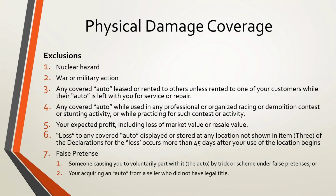The next one is your expected profit, including loss of market value or resale value. So when they are adjusting a physical damage claim, they are only going to consider your investment in the auto. So if you pay $2,000 for this auto and you were expecting to sell it for, say, $3,500, the most we would be paying is the $2,000, because that's the investment in the auto. We wouldn't pay for the expected gain, so that retail value. So that's something to keep in mind.